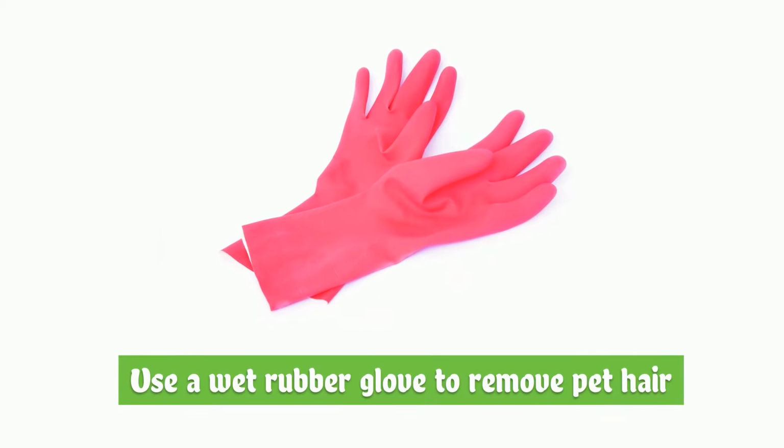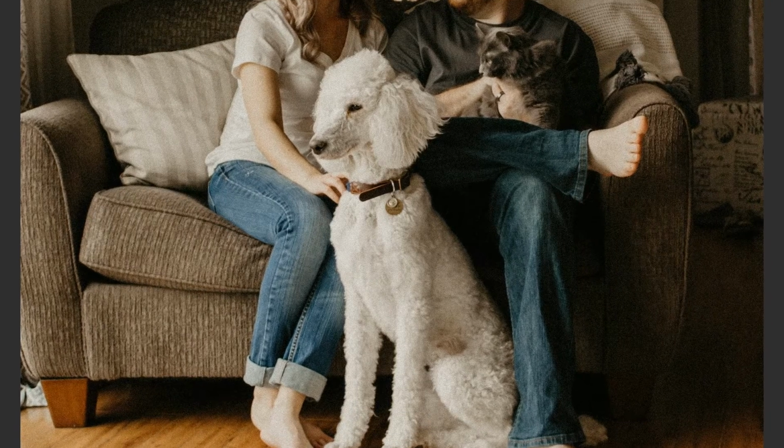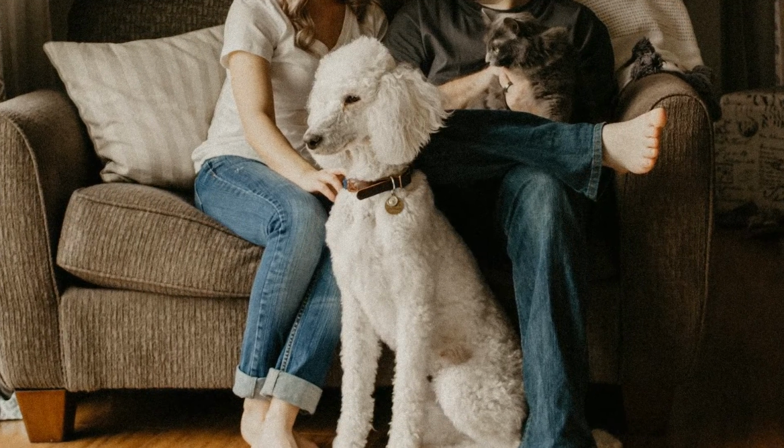1. Use a wet rubber glove to remove pet hair. A damp washing up glove can easily be dragged over soft furnishings like sofas and curtains.